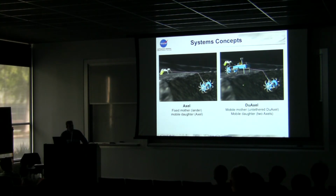Another option is this dual-axle option that we mentioned earlier, where you do have these two rovers docked, and this can travel without the tether, very similar to the rovers I showed earlier, Mir and Sojourner. And then as soon as you get to the interesting areas, you separate one of these axles and you go down the extreme terrain, collect your instruments, collect your samples, bring them back up to the mothership. That's the mobile mother and mobile daughter architecture.